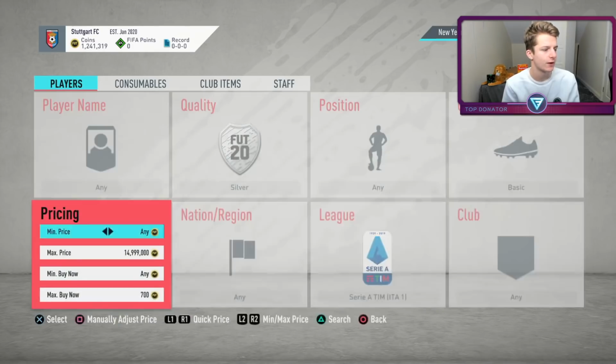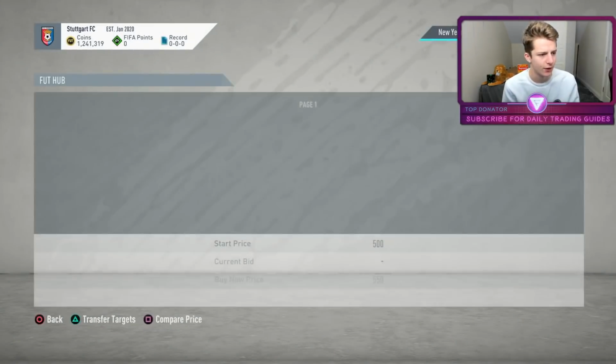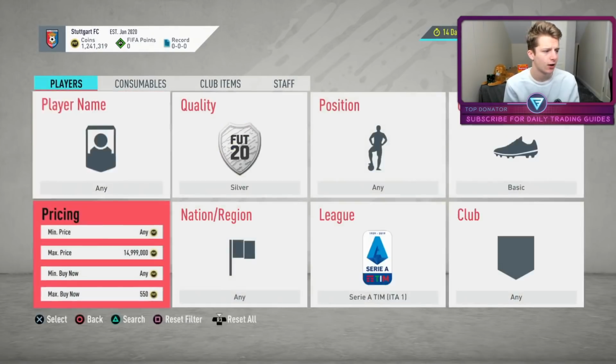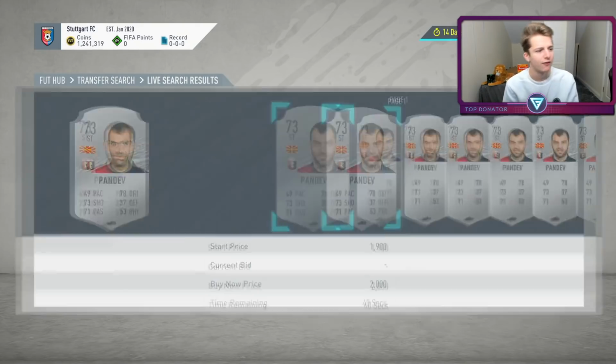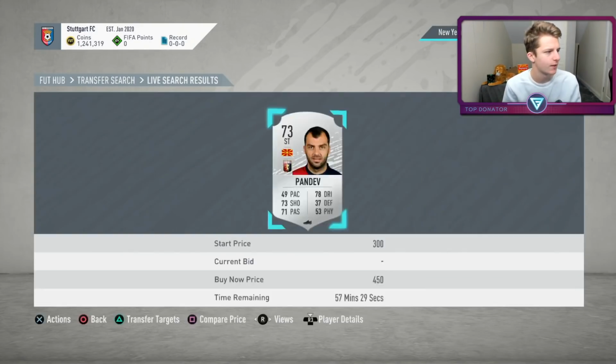Now, the filter will change whenever you're watching this. It isn't that you're going to go and type 700. You need to find the cheapest going rate on the market and then snipe just under. So, near enough, the going rate is probably about 500, so I could go and snipe anyone 450 and below.